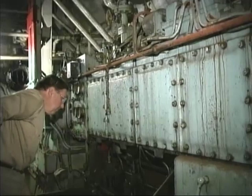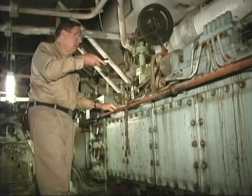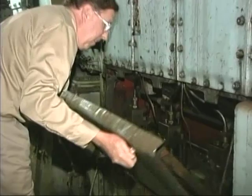That's what these are. And this platform also provides an area where you could get up here and work on the top of the engine. There's a lot of valves and things, exhaust valves to be adjusted up top here, fuel distribution ports to be sometimes reset. But pretty much these were very reliable and self-sufficient engines, meaning they didn't need a whole lot of tuning or fussing with or anything other than keeping them lubricated.